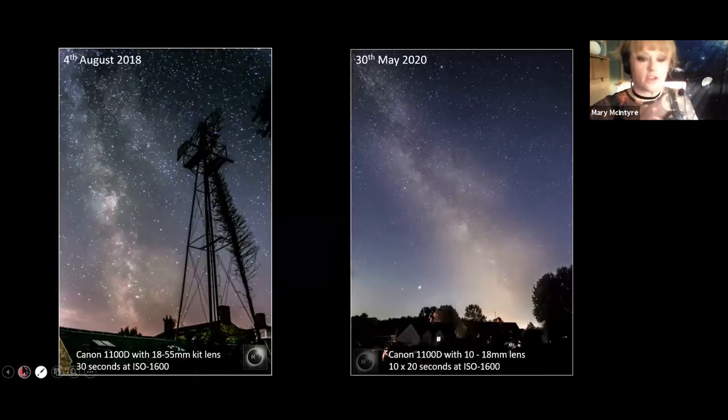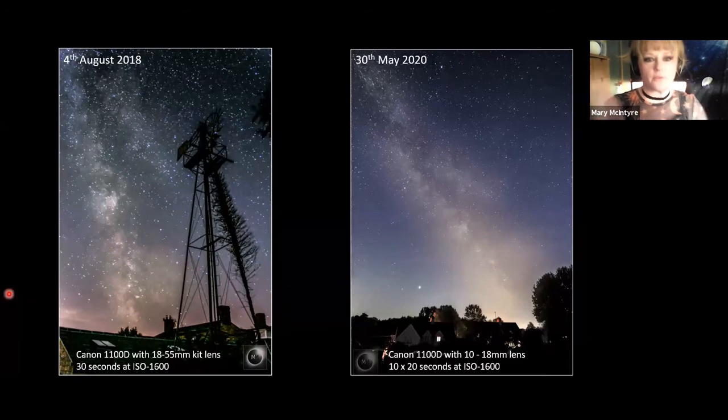Now, I mentioned star trails just now. This wind turbine is about 6 miles away from our village. It's just on the side of the main Banbury Road between Oxford and Banbury. And I love doing star trails with that windmill in the foreground. I just think it makes for a really pretty foreground interest.